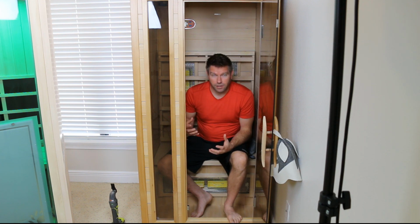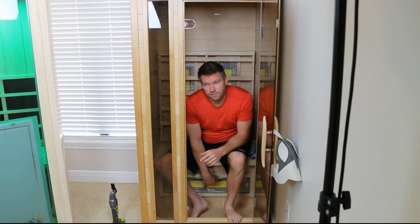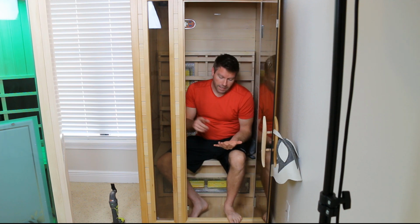I want to love the TheraSauna. I like the way the ceramic heaters feel. There's a couple of problems with it. I didn't like the build quality.